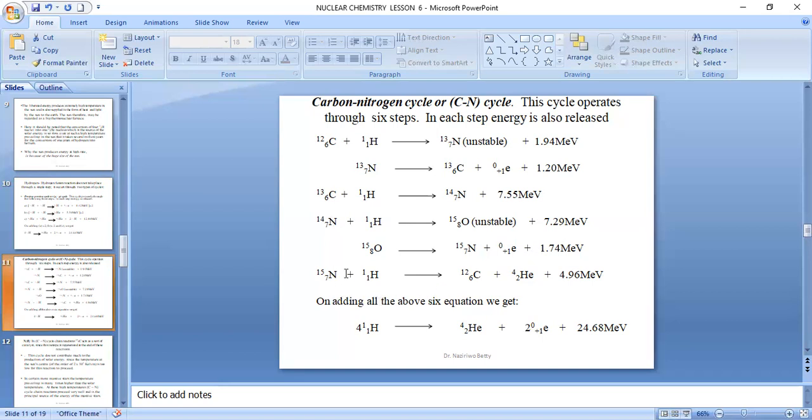Nitrogen-15 fuses with hydrogen to give carbon-12 plus a helium nucleus, and 4.96 MeV of energy is released. So when we add all the above six equations, we get four hydrogen nuclei fusing together to give a helium nucleus plus 2 positrons, and 24.68 MeV of energy is released.